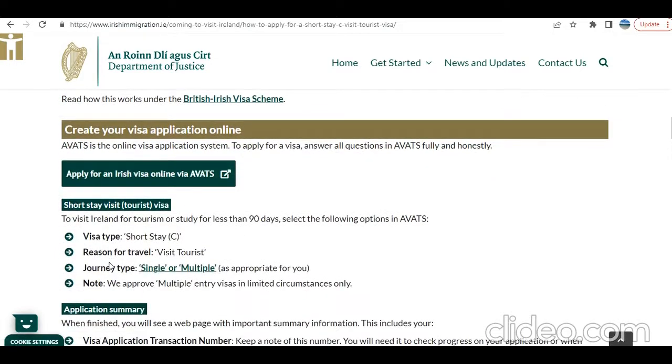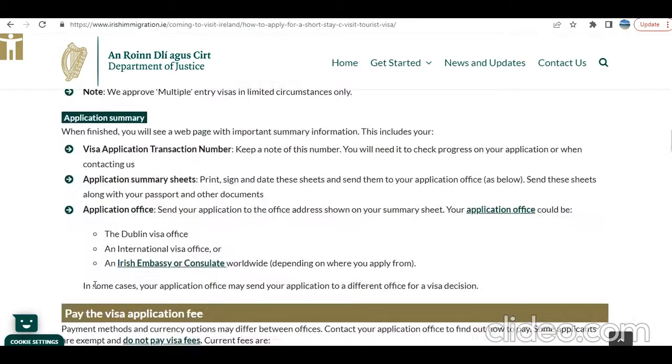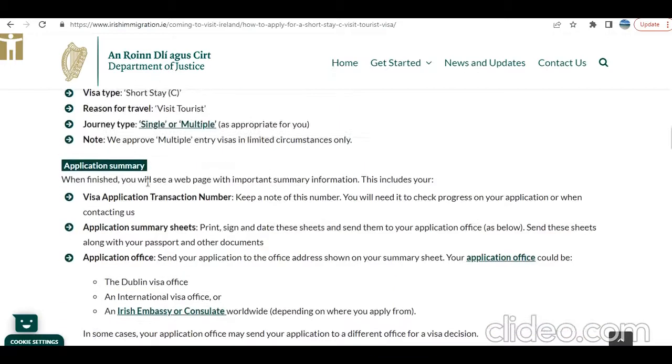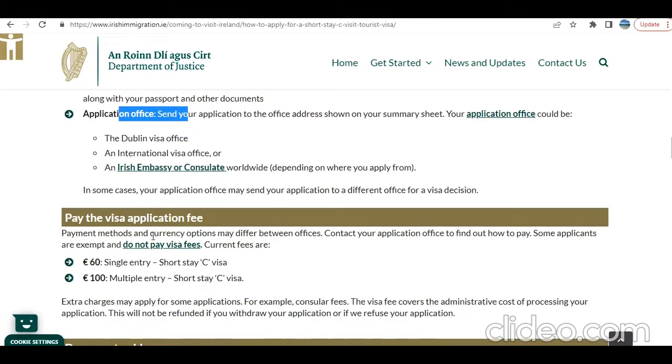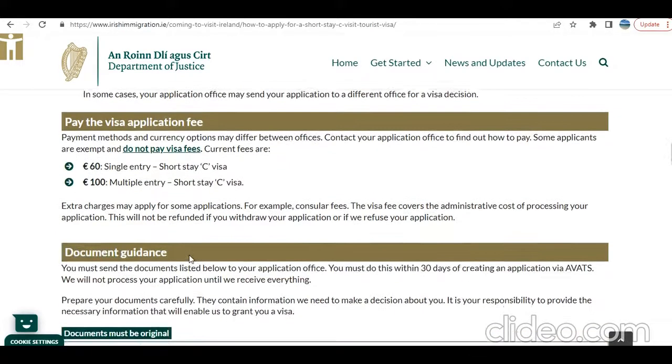Create your visa application online. So you get this visa application, and we'll go into that in detail. You get a transaction number, an application summary sheet, and the application office, which is the Irish embassy or consulate. For the purpose of this video, we'll see it from India. In India this is outsourced to VFS, so we'll go to the VFS site and go through it from there also.